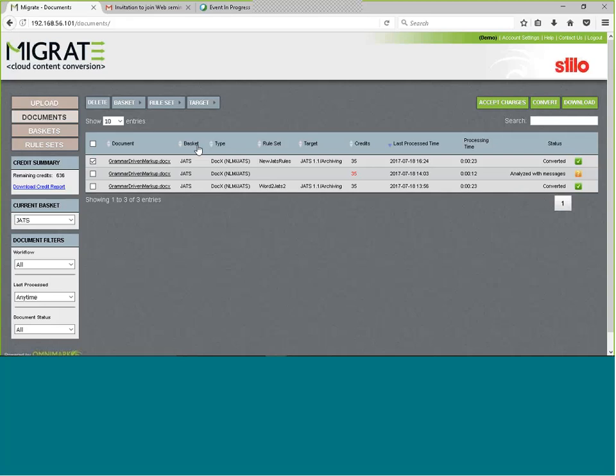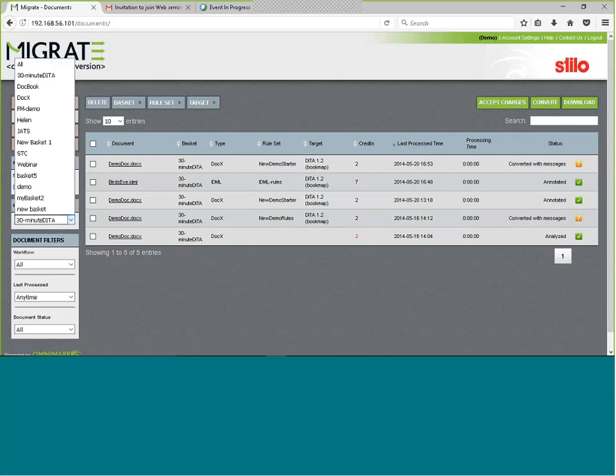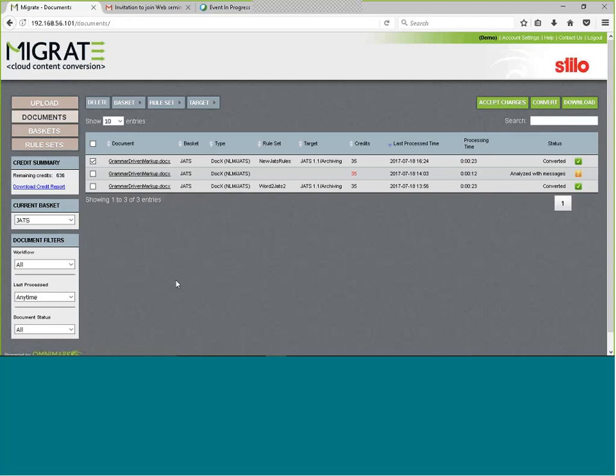And I can also sort things into baskets, just so that I'm only looking at the documents that I'm interested in. So right now I've got everything showing that's in a basket called JATS. I might have a different basket to show that would be some other documents. If I showed all my documents, I would have pages and pages of these. So it does make it much easier just to see the documents that you're interested in. So you can put things into baskets, create as many baskets as you need, take them out as you want. You can delete a basket without deleting the document. It's just like a filter to help you control your display.